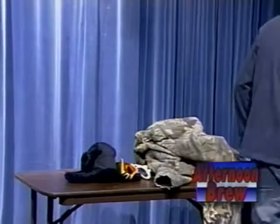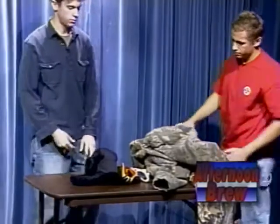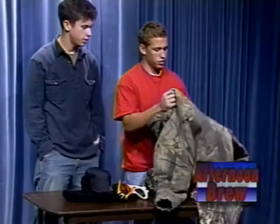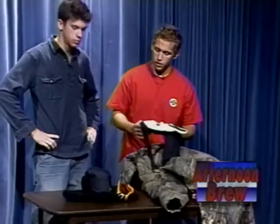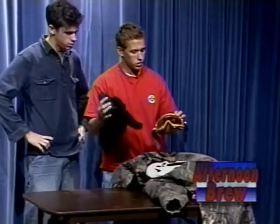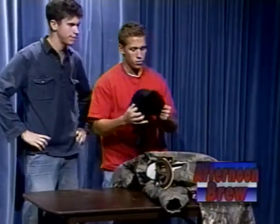And with that, we're going to go take a look at some of your equipment. Here are some of the many things you need. Right here we have some camouflage, so you blend in with the trees and the leaves and the ground and stuff. Over here we have a mask, so that if you get caught, they won't know who you are. In the wintertime, it's good to have goggles to keep snow out of your face, and also keeps your identity closed, and this keeps your head warm.